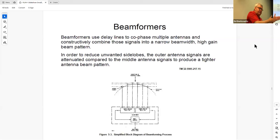The next pair of antennas receives a signal a little later, and a little later. And finally, the last pair of antennas, 15 and 16, they get the signal last. If we delay the first pair of antennas the longest, the second pair of antennas a little less, and then no delay whatsoever for the two outer antennas, I can combine all of those antenna signals together. They all arrive at the feed point at exactly the same time and produce a high gain beam in one direction. So that is the principle of the beamformer.